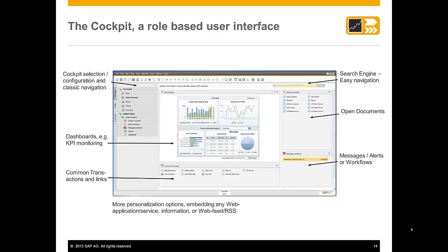Now, if you're a pilot in an airplane, when you're sitting in the cockpit, what do you have? You have a whole range of instruments that help you keep the plane flying in the right direction at the right height and manage how the entire plane is running to make sure that everything is going smoothly. Well, we deliver in SAP Business One a similar concept, the cockpit, and it is a role-based user interface.